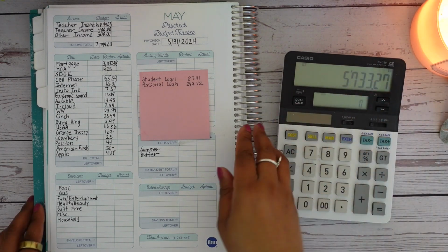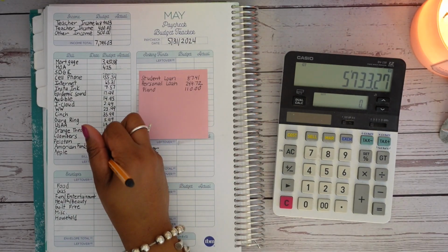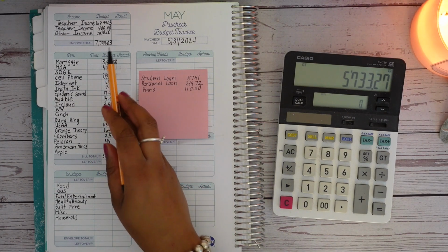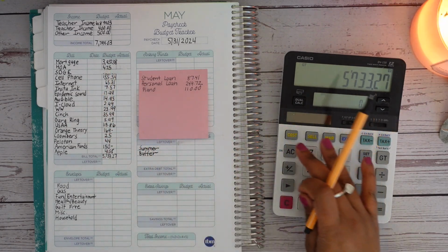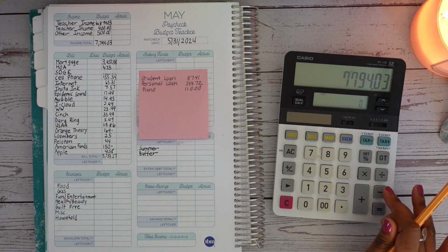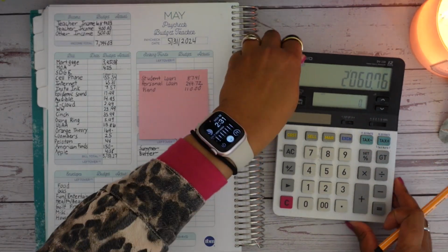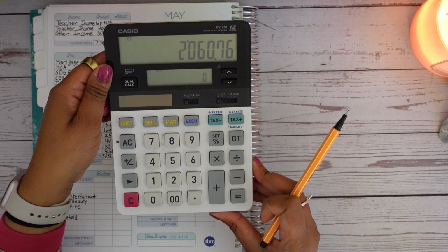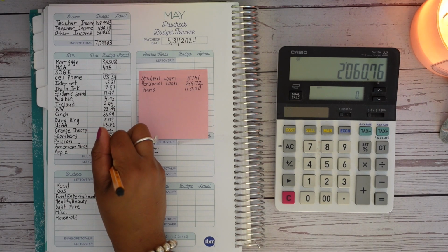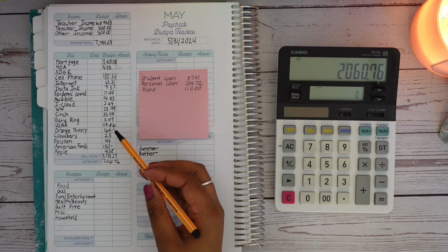So let me go ahead and write that on this line. So my bill total comes out to $5,733.27. So if we take my income total of $7,794.03 and minus my bill total of $5,733.27, that means after paying all of my bills, I'm left with $2,060.76. So we're going to go ahead and put that on this line, $2,060.76.